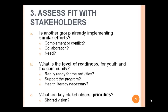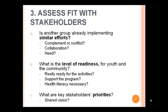Assess the potential participants and community level of readiness. Depending on the answers to the questions, you may need to rethink your starting point and spend some time building toward readiness regardless of which program you ultimately select. Consider, are our potential participants and community really ready for the activities in these programs? Will the community support the program? Do the participants and community have the health literacy skills necessary to embrace this program?